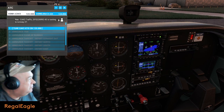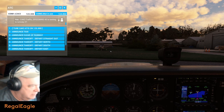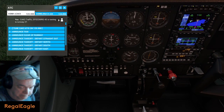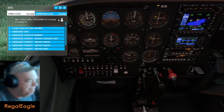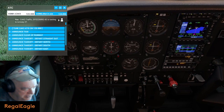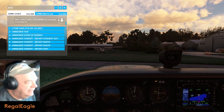Charlie Alpha Kilo tree, traffic Speedbird 4 tree is taxiing to runway 27. Taxi light on. Nav light on. Cover the brake. Parking brake off. Trim wheel set for takeoff. And let's boogie.